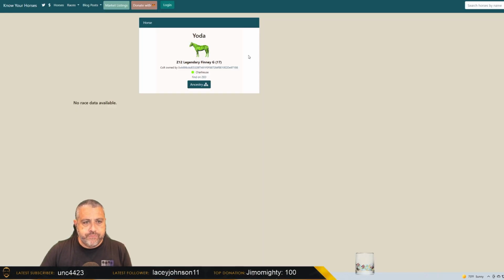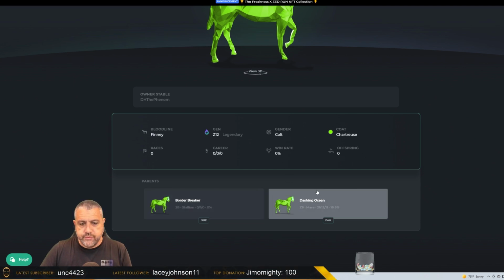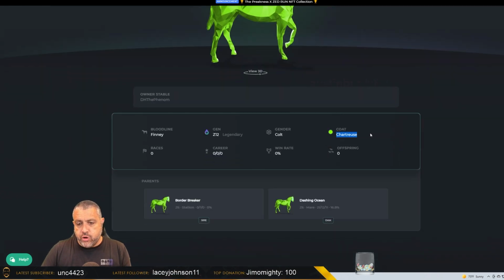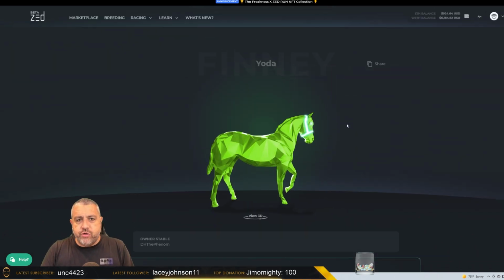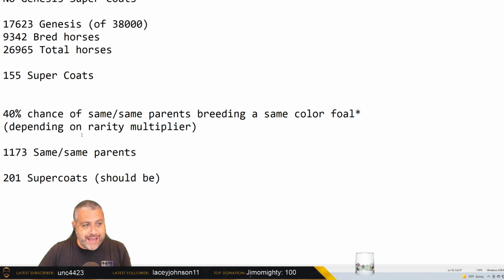If you have one of them, like Yoda, right? So we have this horse here. Yoda has same parents, a chartreuse sire and dam, and is also a chartreuse baby horse, but is not labeled as super coat. You would know if it's a super coat, because right here next to the color it would say super. So this one is not labeled as a super coat, but should be. If you have a bred horse that is the same color as both parents and is not labeled as super coat, contact somebody at Zed and they will fix your horse. So there should be 201 right now out of 1,173, which is way less.